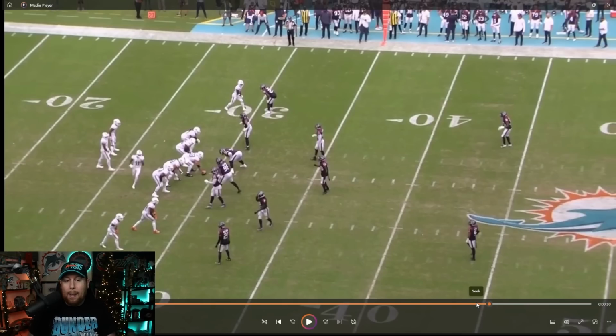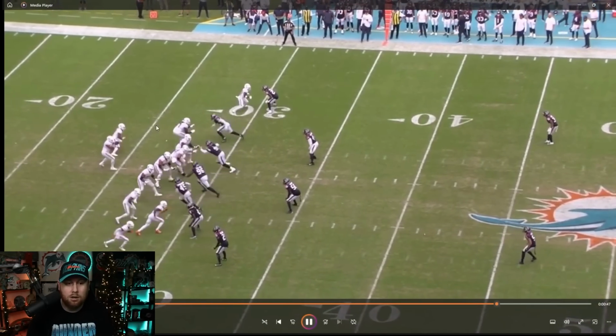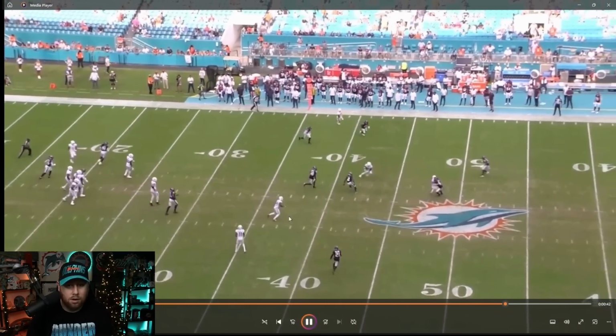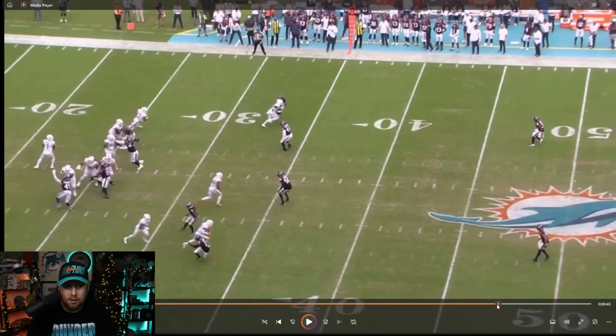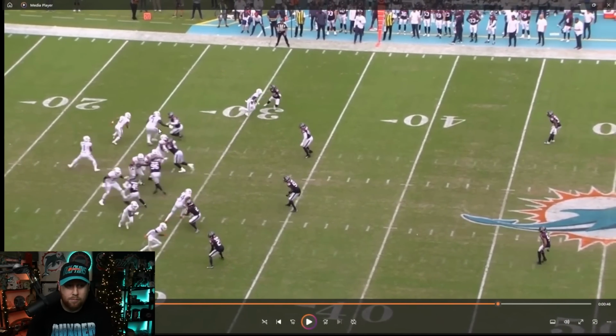So at this point, on that drive that you saw with the pocket presence, where Tua stepped up and got the ball to Jalen Waddle, Terron Armstead wasn't on the field. Here as well, Terron Armstead's not on the field. This is third down, and Tua again shows his pocket presence here, because you're going to see Shell get beat again. Steps out of it, launches that ball. So Tua, I don't want to say he's used to playing behind an offensive line where he has no time, but again, he gets beat bad.